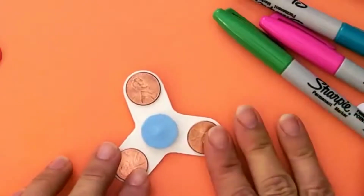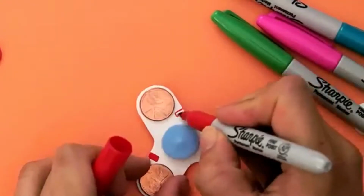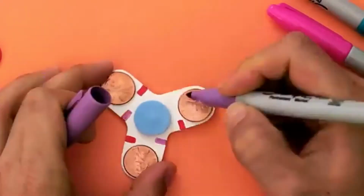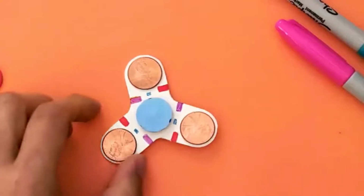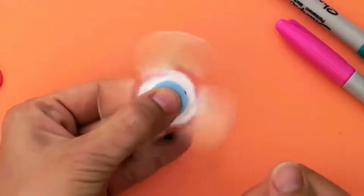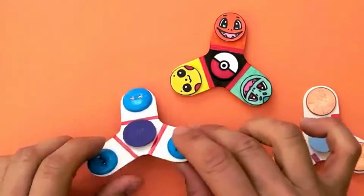So now comes the fun part of decorating. You can experiment with different ways of decorating it. So then from there, let's see what you get when we spin it. Pretty cool, right? So I wanted to show you today all the ones that I made. I had so much fun, I couldn't stop.